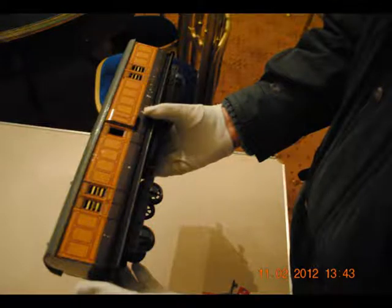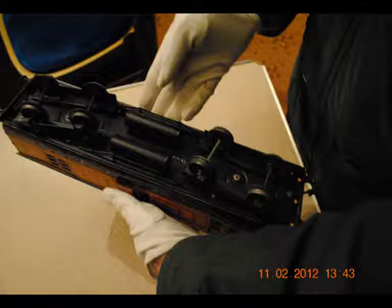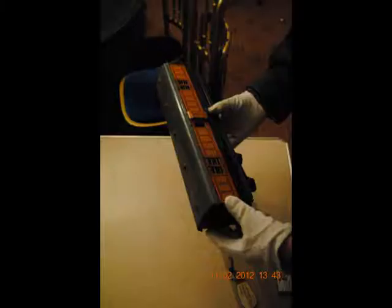The coach that goes with this is upstairs. Wow. This is a rare, very desirable thing, and in pretty good condition actually. Accession number 79679 8B. Correct for Bassette-Lowke 1909 series London and South Western Railway full brake coach, in very good to excellent condition.